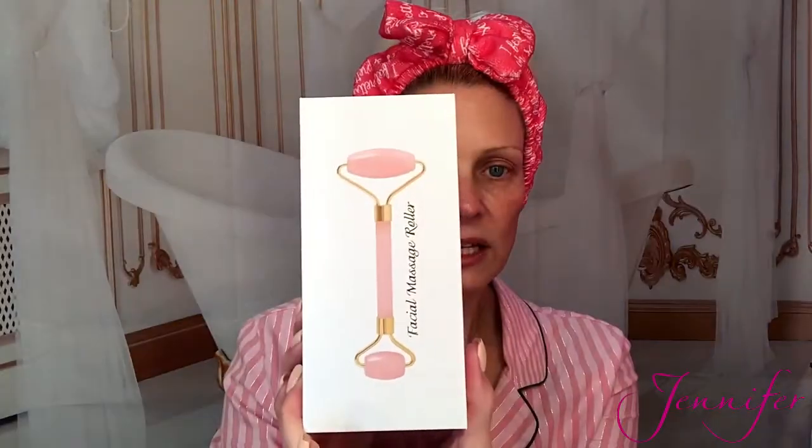This is called Jade Roller Massager for face, eyes, neck massage, to rejuvenate the skin. You can use it in the morning, you can use it at night, but you roll upward. You put your face cream on, and it helps with the wrinkles, whatever aging imperfections that you feel that you have. I do see a difference and change in my forehead and around the crow's feet.